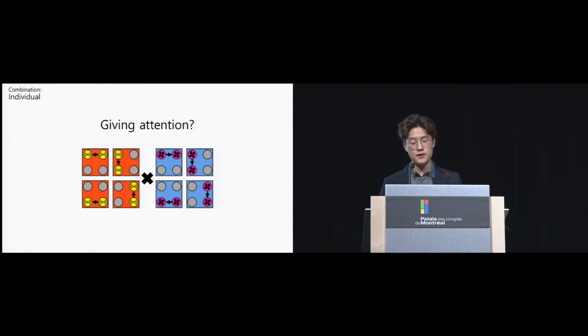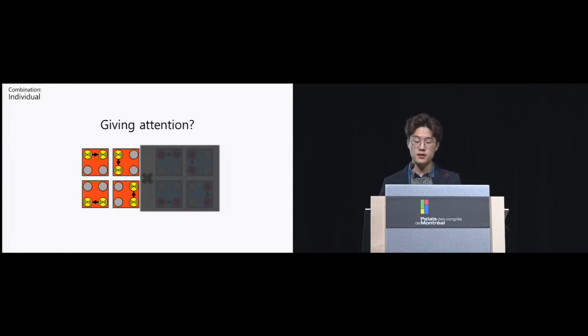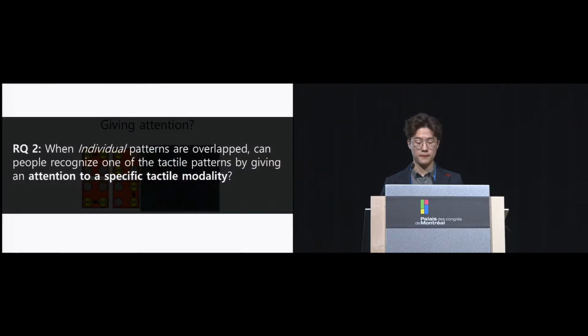For this case, we suspected if people could recognize at least one of the tactile patterns by giving attention to a specific one. That is, when individual patterns are overlapped, can people recognize one of the tactile patterns by giving attention to a specific tactile modality?